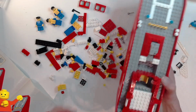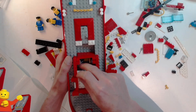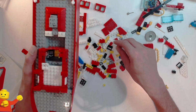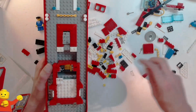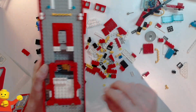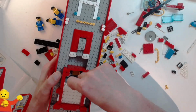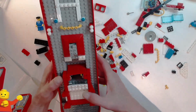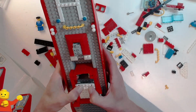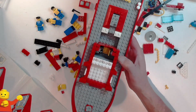3 inverted 2x2 off the end here. They're going to go across on this white plate. Kind of made this cozy little den here, which is really cool. Can't wait to take a peek.